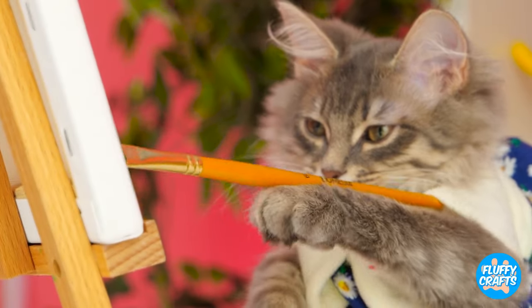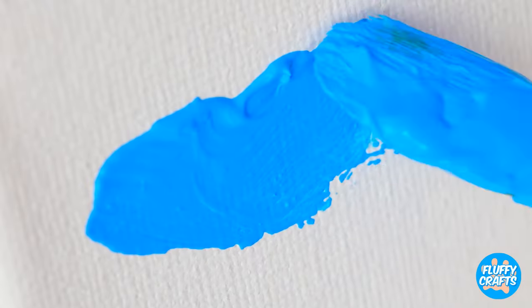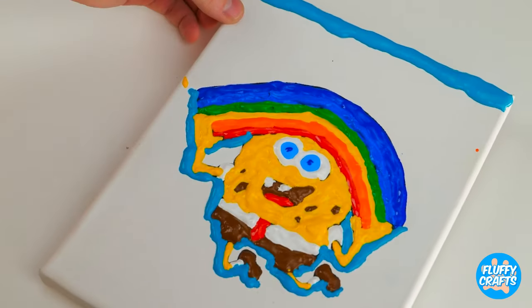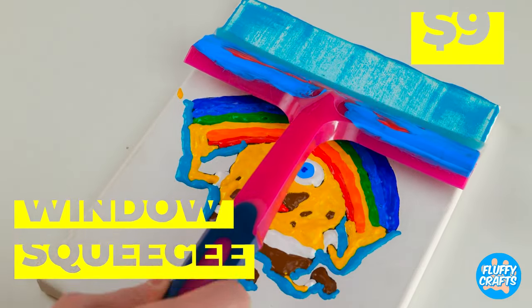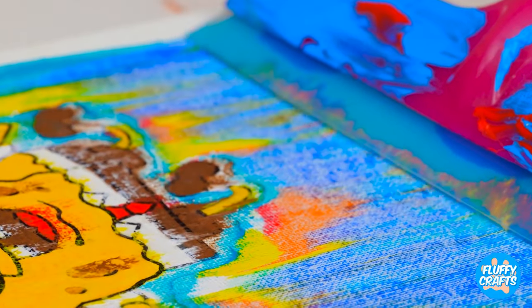Ah, the artist at work. Let's add some red, yellow, blue. It's SpongeBob. I knew that cat had good taste. Time for Sponge to meet Squeegee. Gotta love that underwater work.